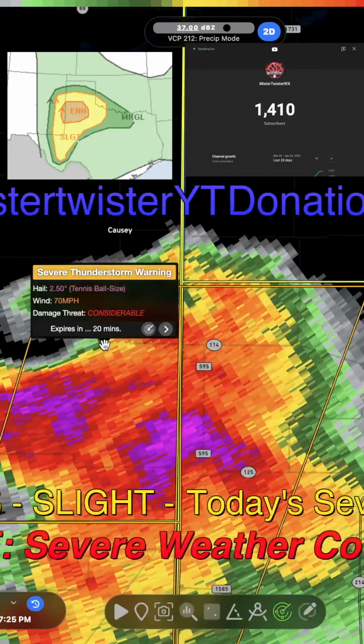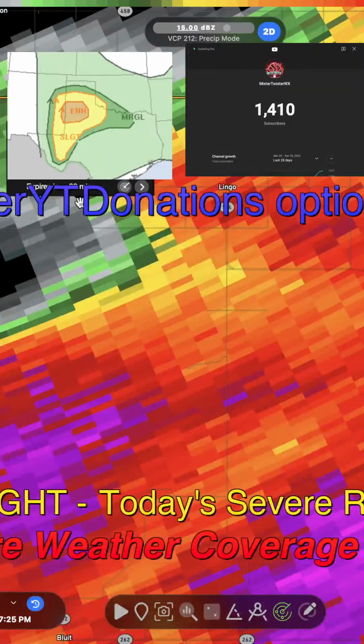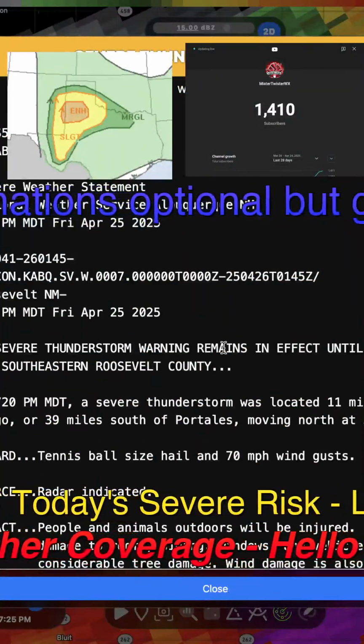So my main concern right now is this tennis ball sized hail near Richland, New Mexico.